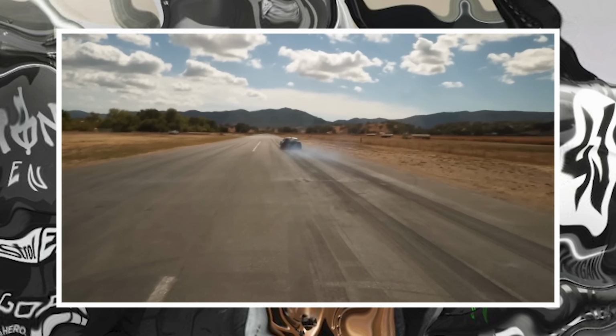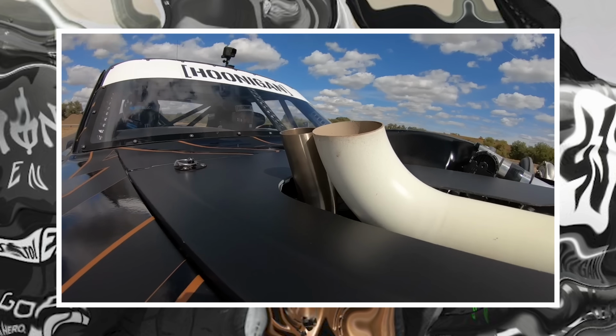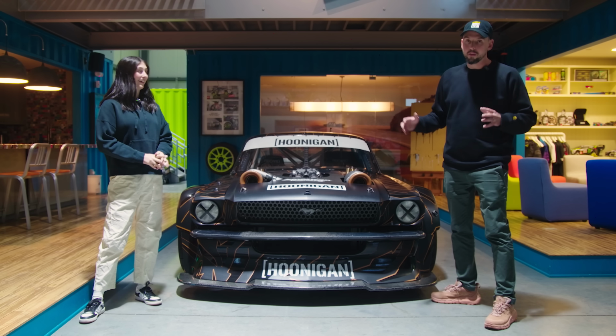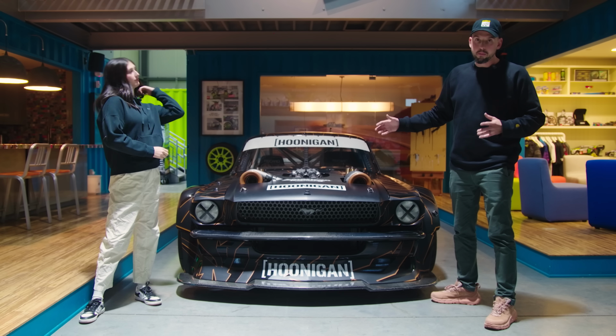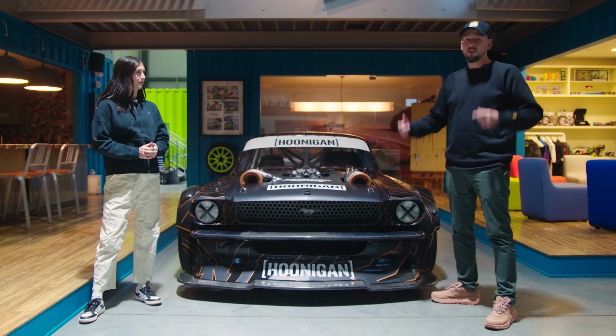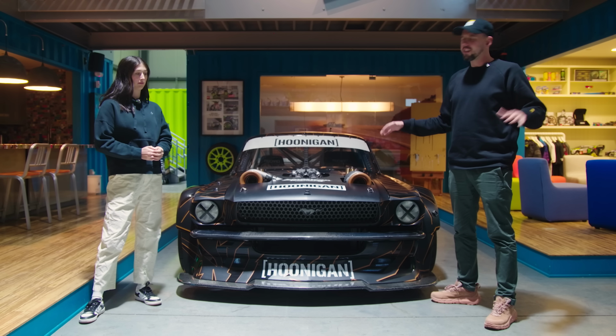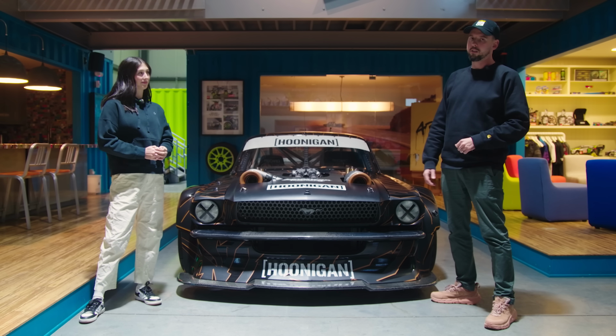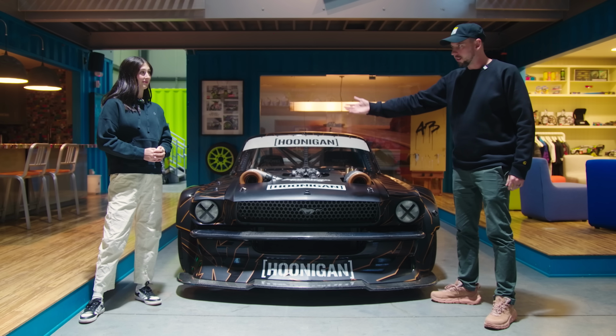This is a one of one monster, and still to this day, it scares me a little bit. I bet. I cannot even imagine, because we talked about before, at this power level, it spins all four wheels in any gear you're in at any time. This thing does not want to stay straight, anything but straight. But you did a really good job of it. You handled it extremely well.